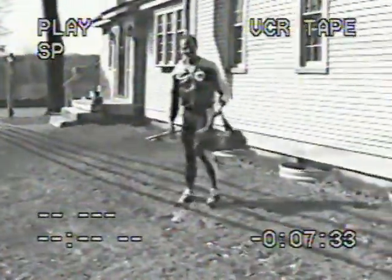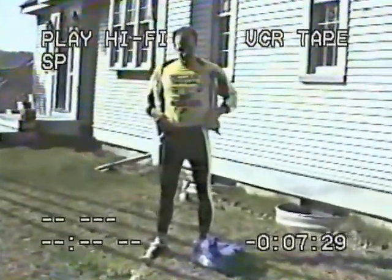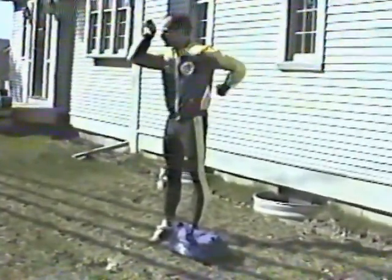Actually, close to the shuttle buses near Hopkinton, just before the race, 2 hours before the race, and there's Mike, looking real good. He's ready to go.